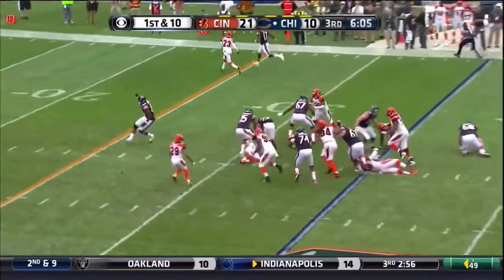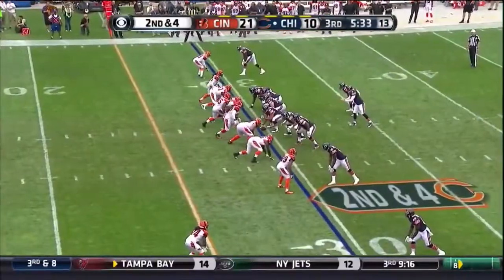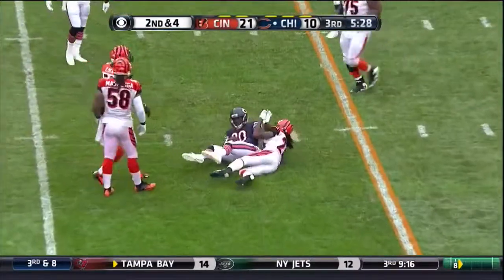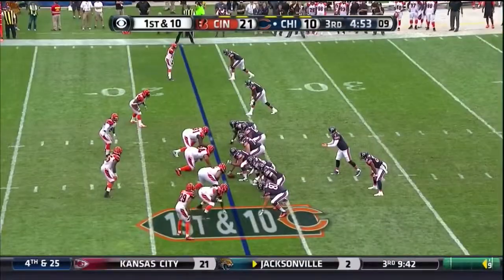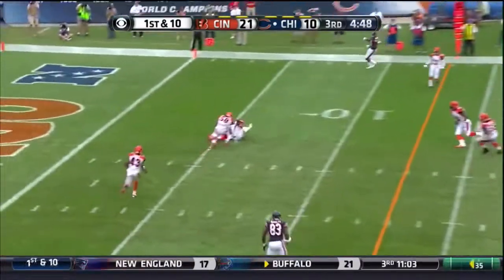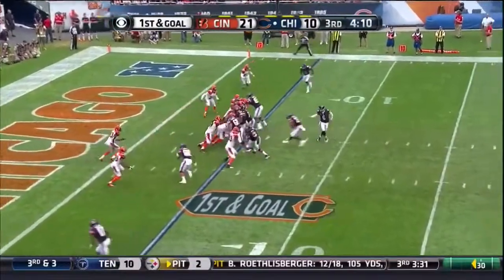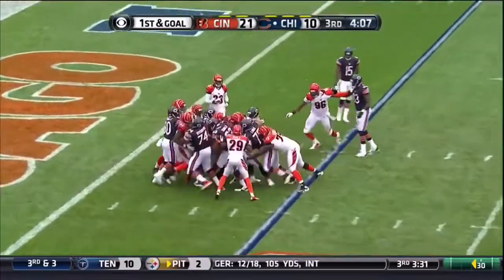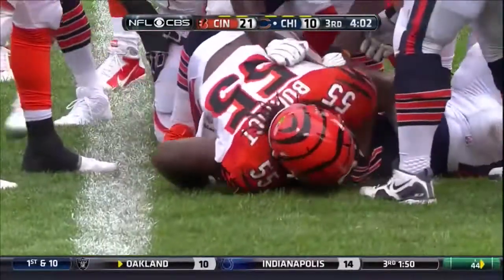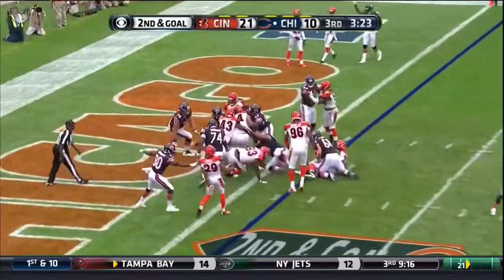Forte slashes through for about six. In coverage here. On second and four. To Bennett. Slammed down right away by Adam Jones, but it's a first. Cutler on first down. Looks down the field, has Jeffery at the five. They go Forte into the line, churning and driving down to the one. That could have been stopped for no gain. That was all Forte. It is Forte, and he's in for the touchdown.